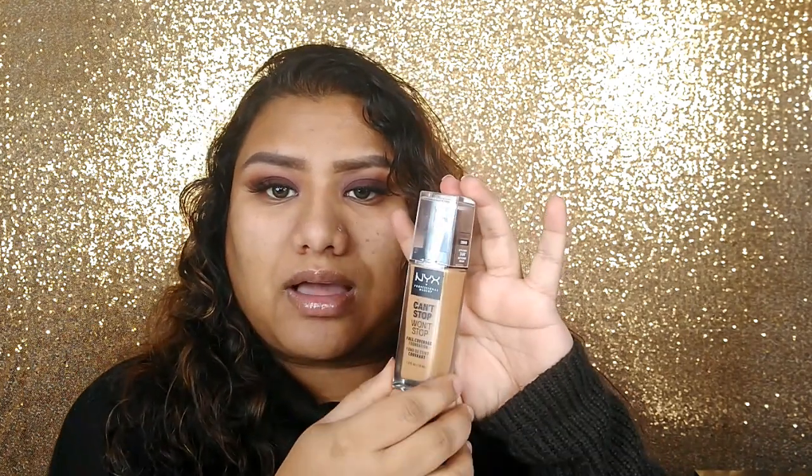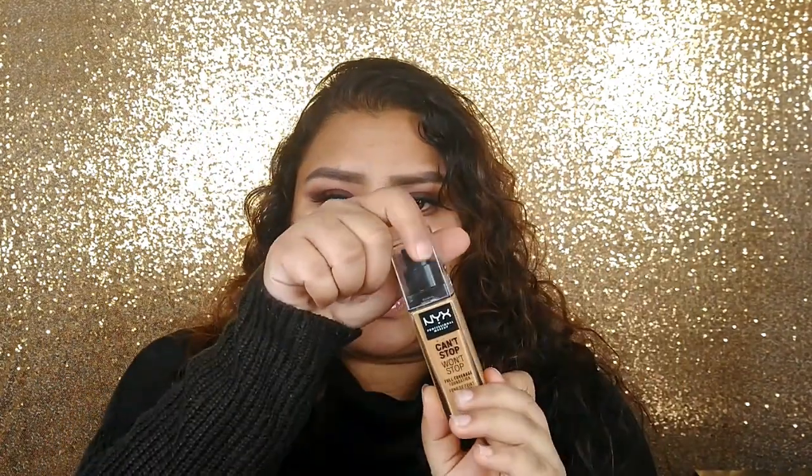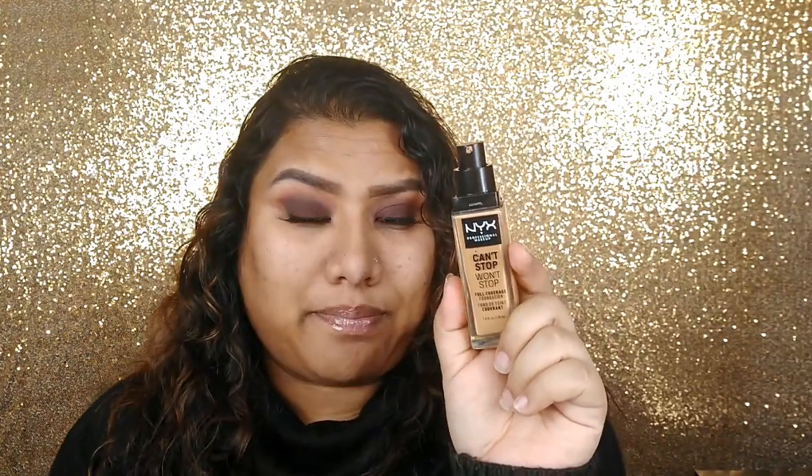First impression, I love the packaging. It's a nice glass bottle. It kind of reminds me of the Maybelline Superstay 24-hour foundation, which has been my holy grail foundation for the entire summer basically. And I really like this packaging. It does come with a pump, which I love as well because you just can't go wrong with the pump. It's the easiest way to apply your foundation.